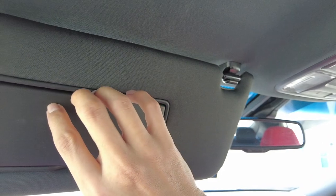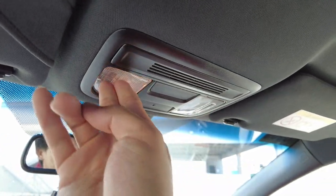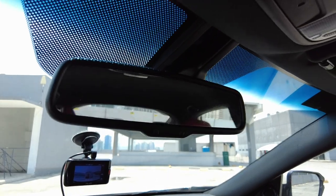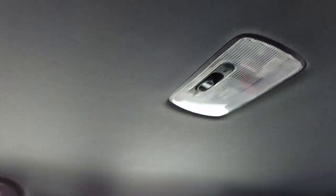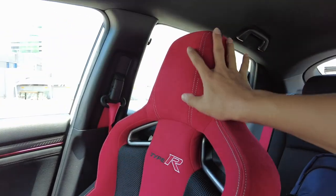Here also, yes, we have a mirror with light and individual map lights as well, and a little light coming from here, auto dimming rearview mirror as well. And everyone gets a grab handle, and you also get amenities at the back like that. And let me show you the seat of this, the Type R.